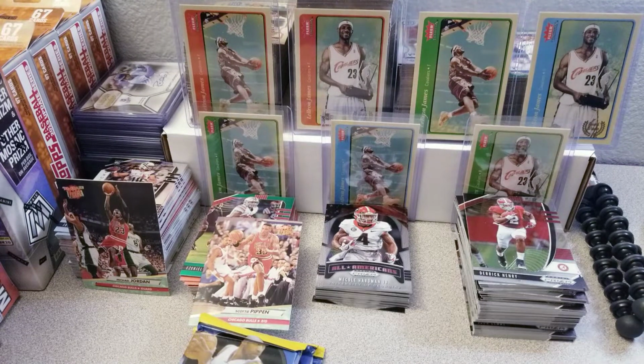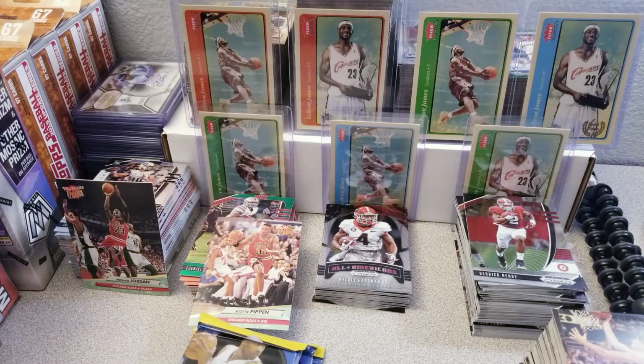92-93 Ultra Fleer. If you guys want any of these cards, you can let me know. I'll send them your way. Just shoot me a message and we'll go on from there. I'll get your address and all that. And if you guys want them, I'll ship them to you.